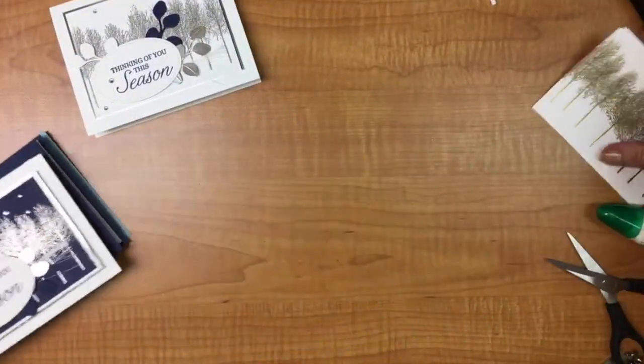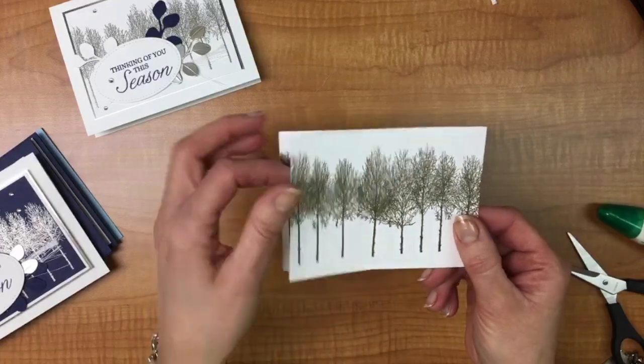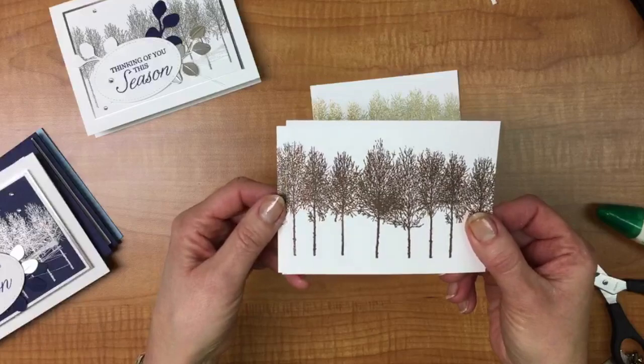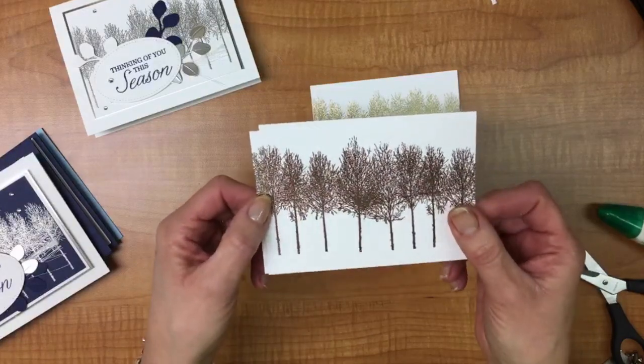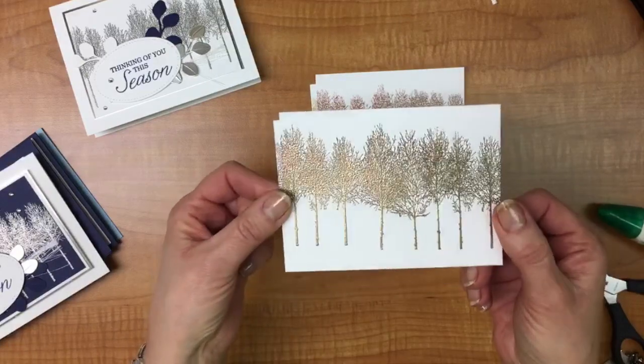And first of all, let me show you here. So this is gold embossing powder by itself. So everybody's pretty familiar with that. This is copper embossing powder by itself. I'm going to move it around so hopefully you can see the sheen. This is gold and copper mixed together.